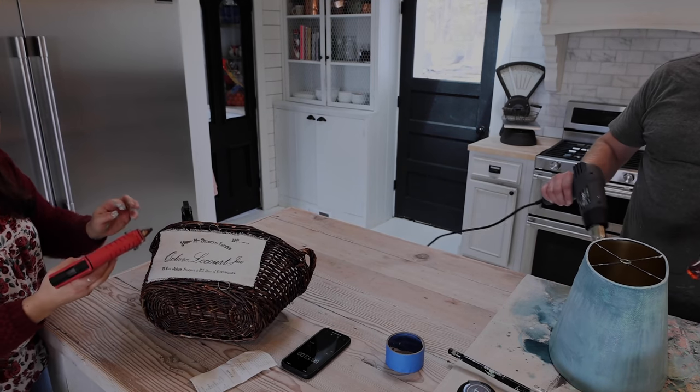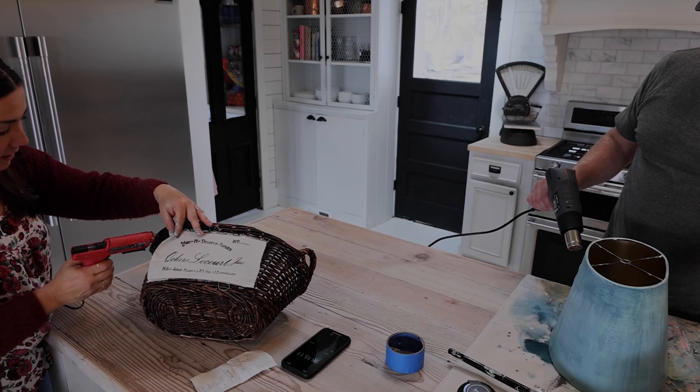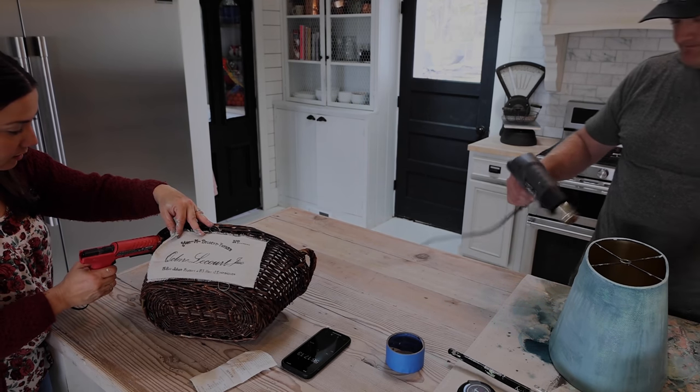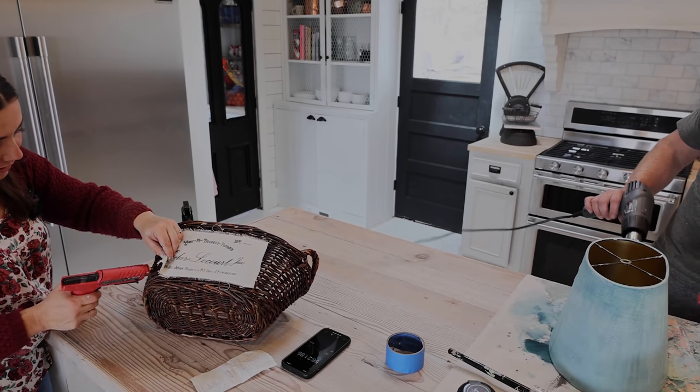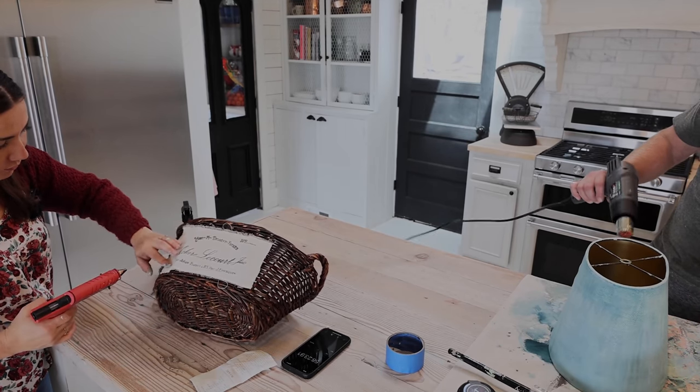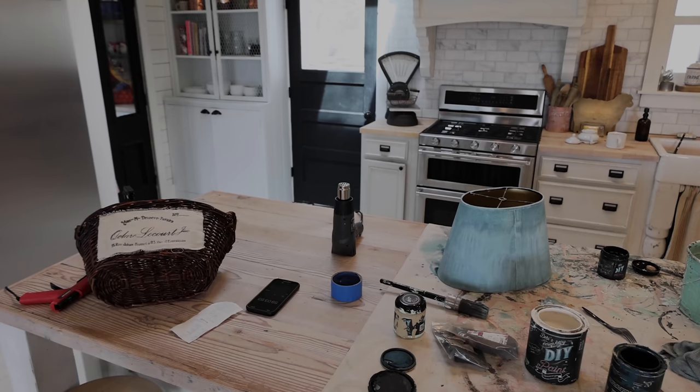Okay, so I'm just using the hot glue gun to tack this into place. And then I will use liquid patina to patina it to the basket.